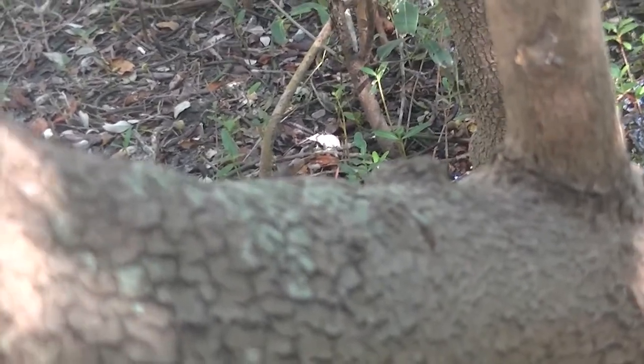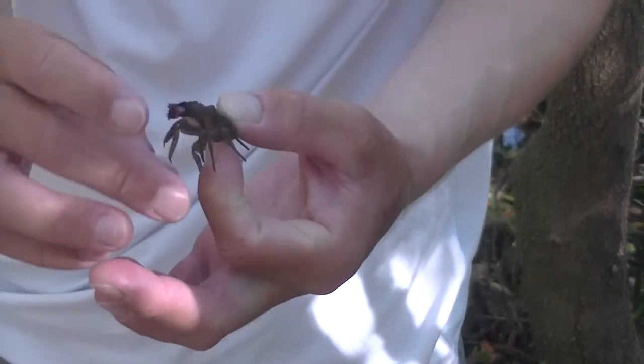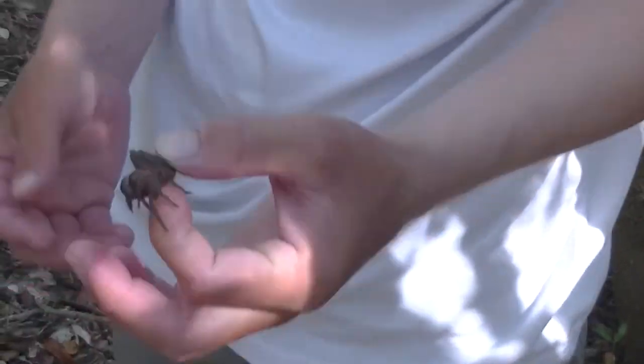Oh, I guess he's a shy one. All right, Jordan has caught a mangrove crab. And you use those guys for bait? We use them for sheepshead. Awesome.